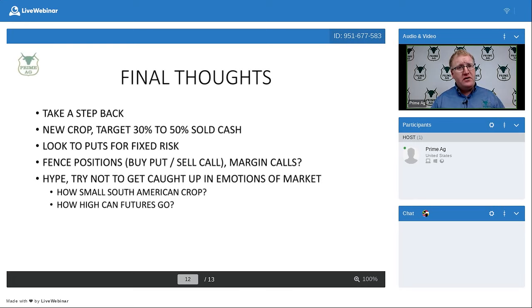The insurance prices for both corn and beans are going to be set during the month of February, and we believe these are some pretty good opportunities to get a little bit done. That's where we're making some gradual sales. Once we get past that 30 to 50% sold, if you want fixed risk, we would budget dollars for put options or consider a potential fence position.